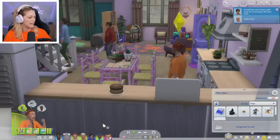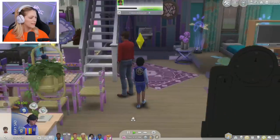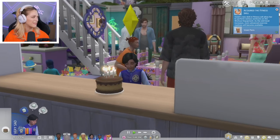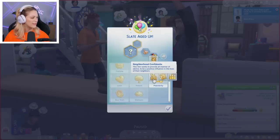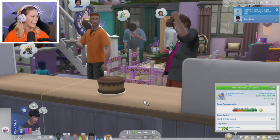All right, Fox, why don't you add some more birthday candles? Look, it's Kala. Kala's here. Come on, Slate, it's your turn. I know you're sad because grandma died. Happy birthday. He's got little tears in his eyes because he's so sad. Slate aged up. He's also good. Oh, I forgot that Slate's also good. Okay, he's a goofball. I thought of him as being a cool guy. So maybe he just wants to be popular, a friend of the world. Keep as many friends as he can. Yeah, that sounds about right.